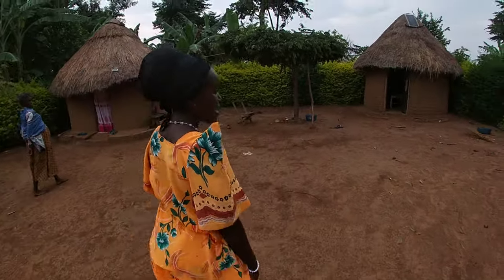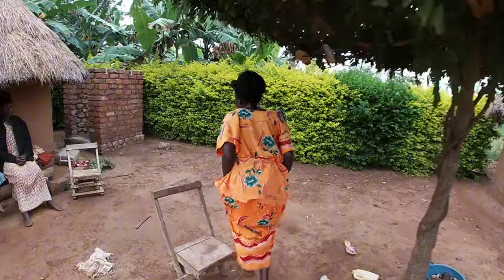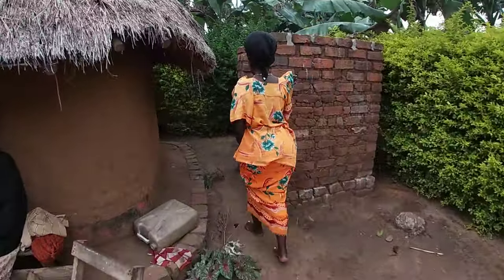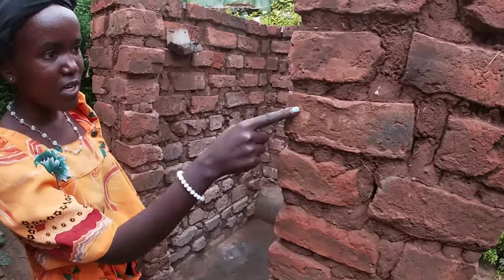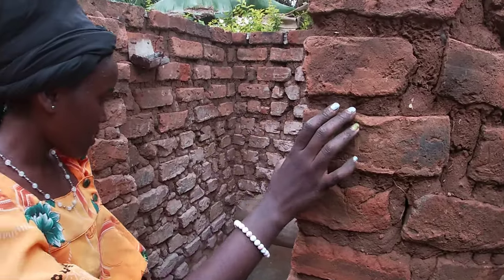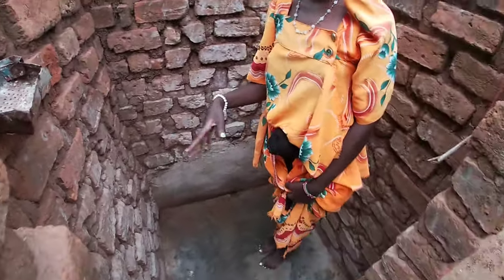It's a simple bathroom. This is a Ugandan outdoor bathroom. As you can see, it's made from bricks. This is some swell, right? Yeah. This is some swell. This is kind of cemented. And you can see there's somewhere to put your soap and all that. Then you take a bath from here.